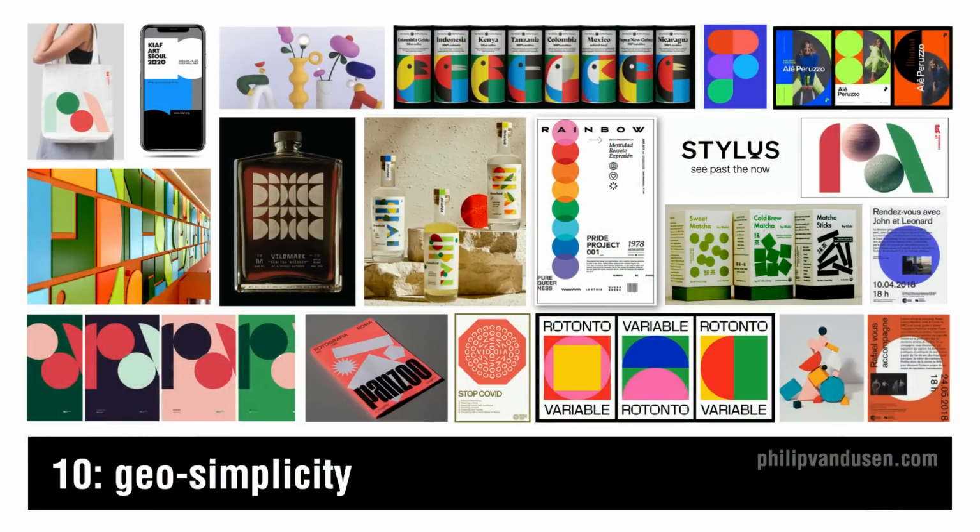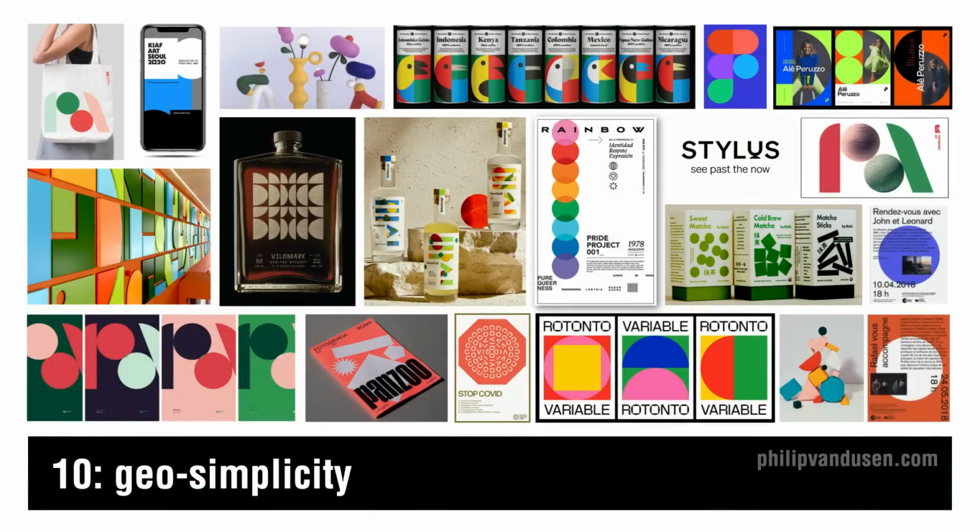Trend number 10 is GEO-SIMPLICITY. The simplicity of basic geometry is the mama that the design community always runs home to when things get too crazy with technology and visual complexity in the design industry. That's what's happening now with GEO-SIMPLICITY, rooted in the use of bright, often primary colors, super simple geometric shapes of circles, squares, hexagons, and rounded cornered rectangles. This trend has been gaining steam over the last couple of years, and as popular culture and society becomes more complex and difficult to navigate, we welcome the simplicity and the cleanliness and the restfulness of this design style.